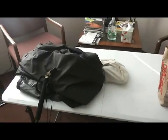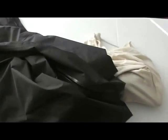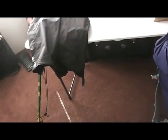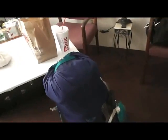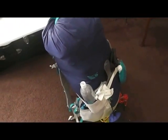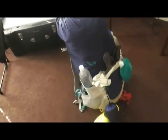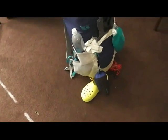And this is my Outdoor Research Gore-Tex rain jacket, which was invaluable, worth the money. I love it. Wish I'd got it sooner. My sleeping bag was not so good. My zipper broke on it, so it caused me a little bit of chilly problems last night. I think I'm going to fix that with Velcro.